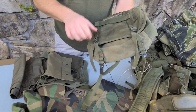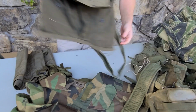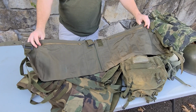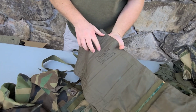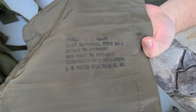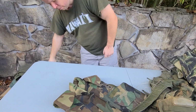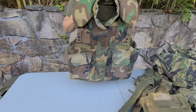And we've got the M61 butt pack. Got a Claymore bag. We've got an SV1 survival vest. This one here would actually be from the 50s. As we see, it says U.S. Navy, but it also says Bureau of Aeronautics, which was replaced in 1959, so we know that this one would be 1959 or older. This here would be like a 1980s woodland camo flak vest.